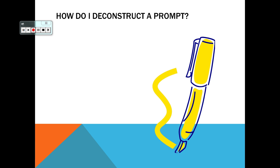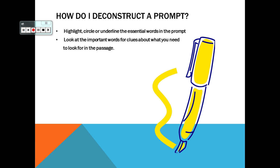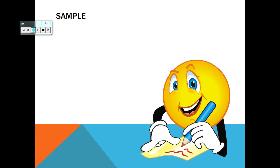So, third question is, how do you do it? So I'm going to show you. The first thing that you need to do is you need to read the prompt and highlight, circle, or underline essential words in the prompt. These are the words that really jump out, the words that tell you what it is that you are going to be asked to do. And then what you need to do is you need to look for some clues about what you're trying to find in the passage. That's so important, and again, once you understand what the prompt wants from you, then you can really be searching for the right stuff when you actually read the passage.